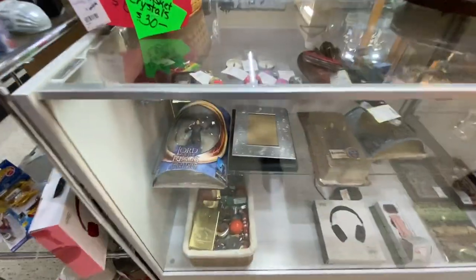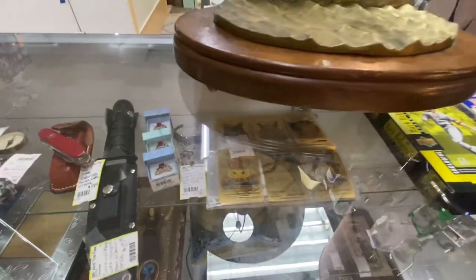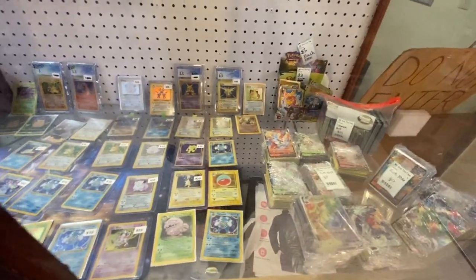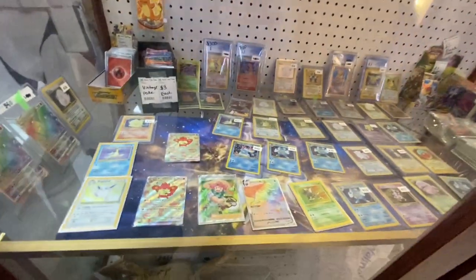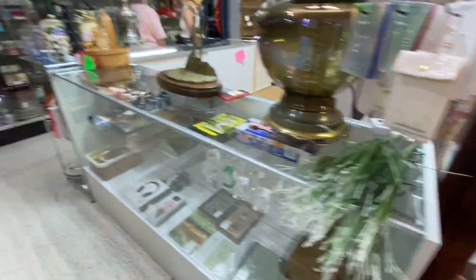And at the end of the third aisle here, there's this one booth. They sometimes have some interesting things. Prices are usually a little high. They're now getting more and more Pokemon cards in. Don't really collect them, so can't tell you if the prices are crazy or not.